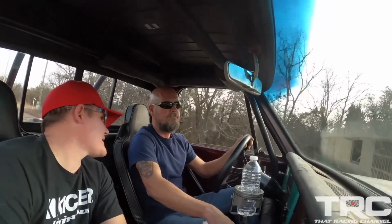So how fast has this truck been? So far it's been 9.4 at 147. We can't get it to launch very well yet. So 9.4 at 147 and what, 4,500 pound truck? Yeah. Pretty impressive. And that was with what, like a 1.5 60 foot probably? Yeah, it was 1.55. So if you get that 60 foot down to the 1.3, we're down to what, probably 8.60, 8.70? We'll be pretty close. Once I get a 60 foot, I'll turn it up. It'll be a solid 8.